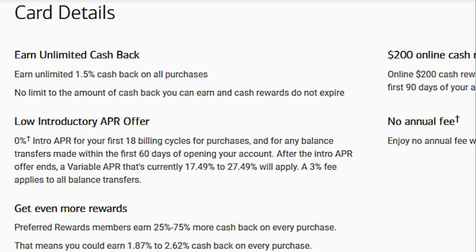No categories to consider. There's a $200 bonus opportunity for new card holders. But unless you are part of the Preferred Rewards program, this is actually a card that is not all that competitive with the wider market. There are plenty of other 1.5% cashback cards on the market.